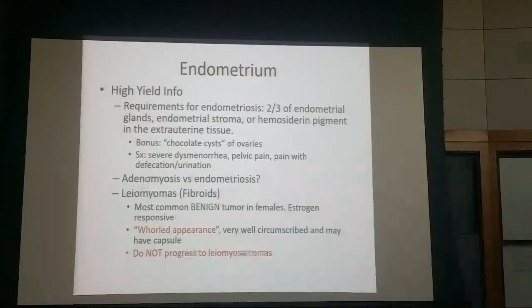All right, so the endometrium. The requirements to diagnose endometriosis: we have 2 of the 3 of endometrial glands, endometrial stroma, or hemosiderin pigment in extrauterine tissue. You guys know endometriosis is endometrial tissue in places where it's not supposed to be. In the ovaries, you'll often see what's called chocolate cysts. Symptoms of this are going to be severe dysmenorrhea, pelvic pain, and pain with defecation or urination, and that's going to depend on where it is.